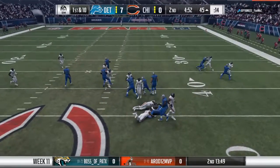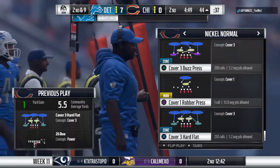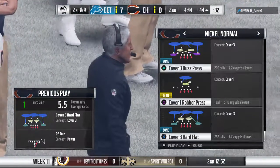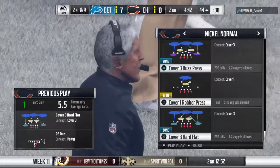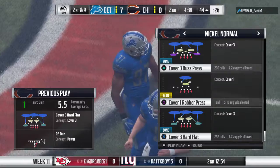Johnson. And just a short gain that time as they're able to get him down. Just a yard on the first down carry, so it's 2nd and 9. Nice job by that defensive front there to hold him to a short gain on first down. Well played, I must say. Yeah, only getting 1 yard. There was no room to run.